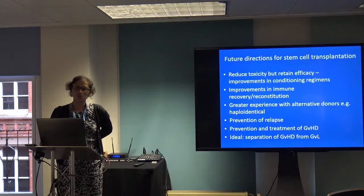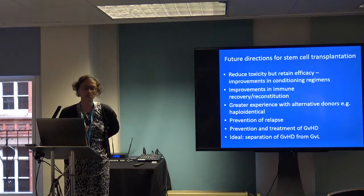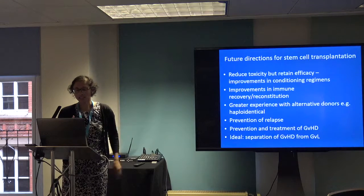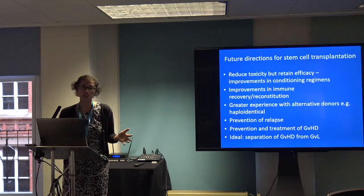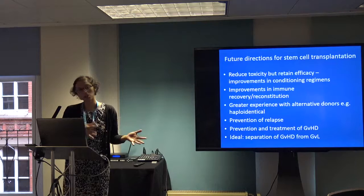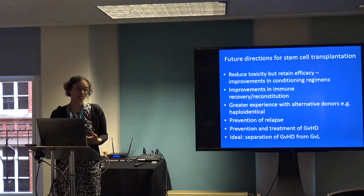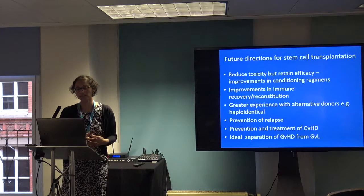To end, I'd just like to say a little bit about where we're going with stem cell transplantation. What we'd like to do is reduce the toxicity but retain the efficacy of transplant. We'd like to improve conditioning regimens. People do still relapse after transplant, and that's what we're still trying to combat and work out. How can we prevent that? What can we do as part of the transplant itself, or maybe early after the transplant, to reduce that risk? How can we reduce their risks of infection? How can we combat infections without some of the toxic drugs that we have?